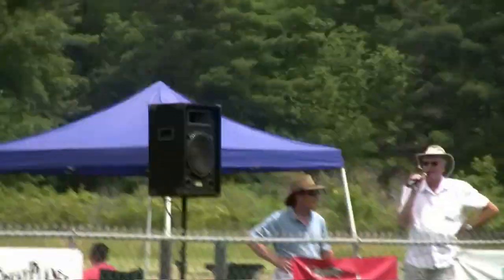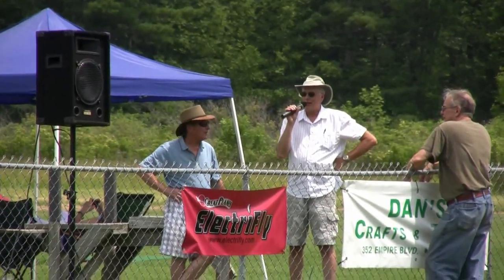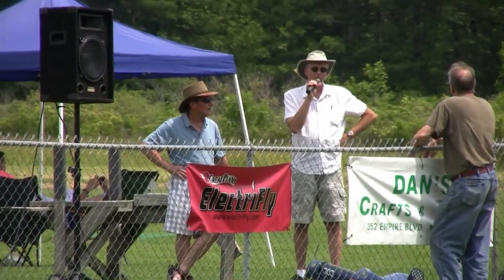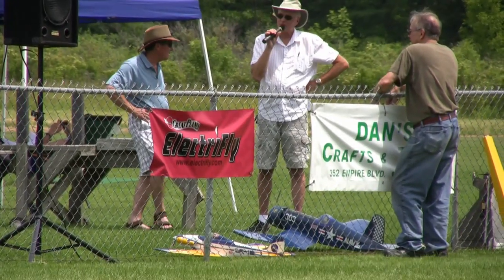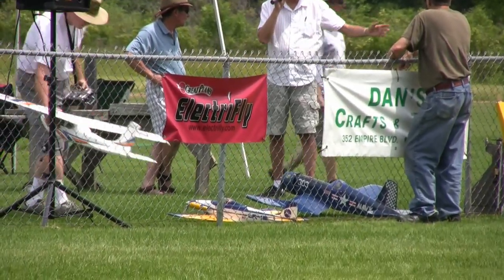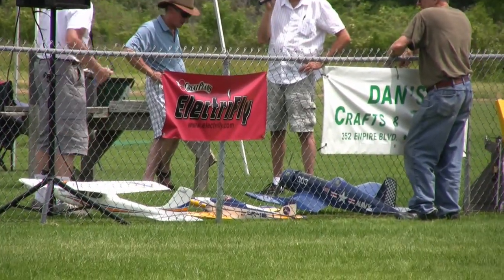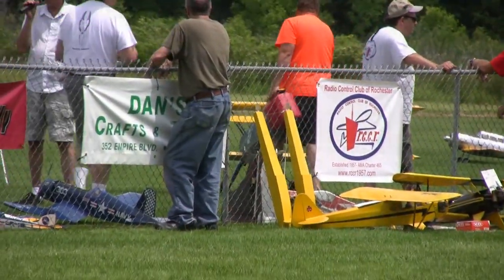For the smoke oil, the full-scale pilots use a Corvus oil. This is a concrete form release agent. It's basically a mineral oil. It's non-toxic, biodegradable, and they use it for pouring concrete forms, and then releasing the wood forms from the concrete slab once it's dried. It's pumped into the hot muffler where it vaporizes.